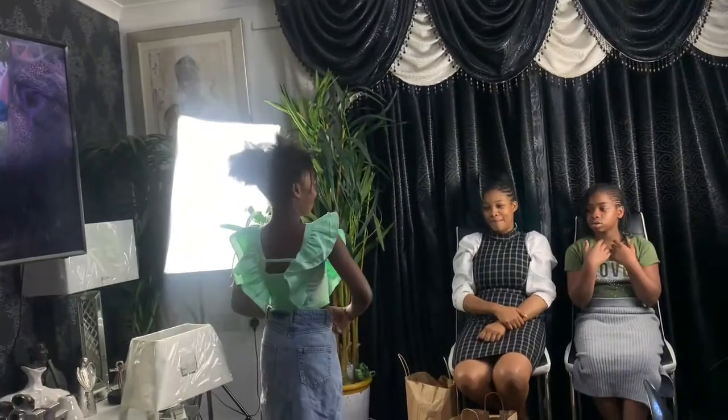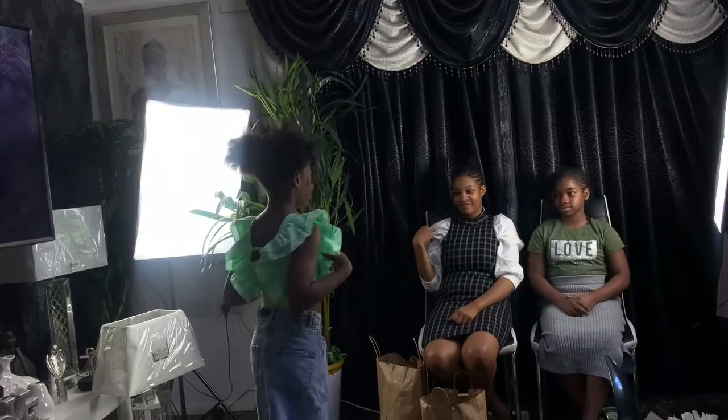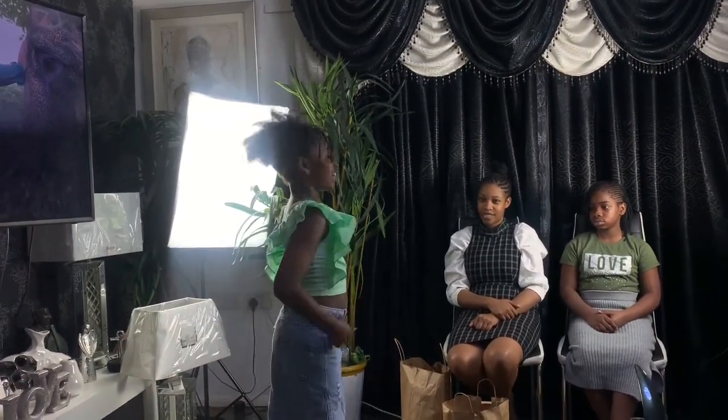Got a little belly top. I love this top. This top's cute. Like Tinkerbell. Absolutely. I don't know, I thought it would have looked better, but I'll give it a 9. It has a stone. Yeah, this is cute. This is like a summer outfit. And the skirt. Yeah, I give this a 10 out of 10.